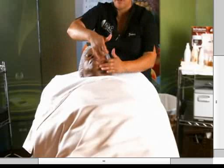Also, don't forget the décolleté, the shoulders, and the neck, especially in the summertime. There's more skin exposed during this time of year, less clothing is being worn, so the client's probably coming in wearing a lot less clothing. Their shoulders, their arms, their necks are going to be exposed.